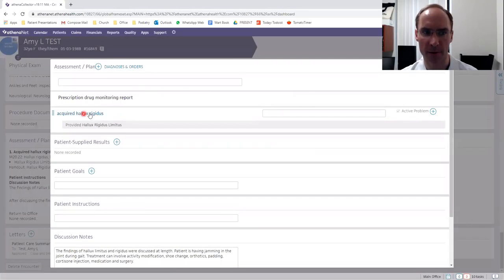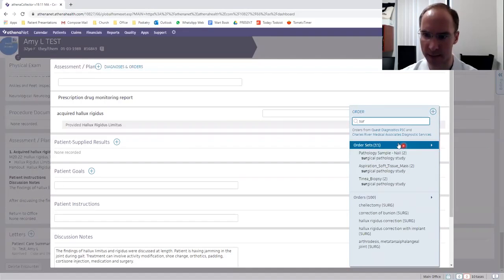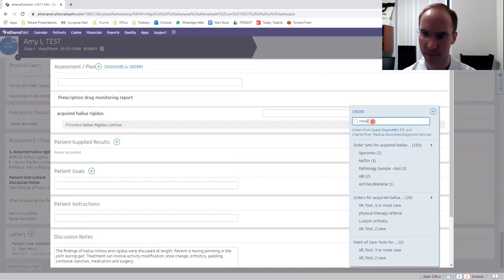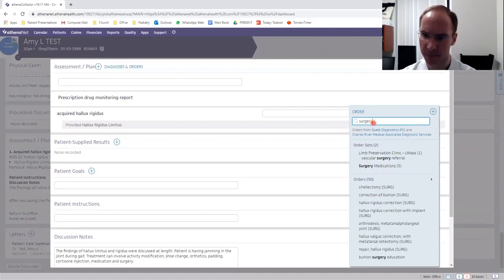So, what I have here is, let's say they're being seen for hallux rigidus, and I can add an order, and I have something called like a surgical set of medications. Okay. So here they are. They're called surgery medications. And this is an order set that you can make within Athena. I can show you how to do that afterwards, but the more important part is how to use it.